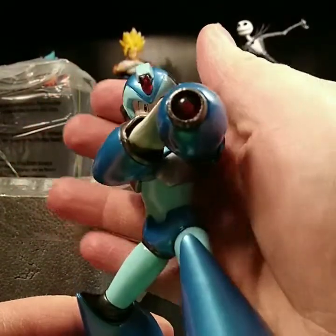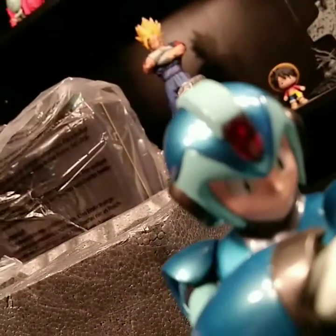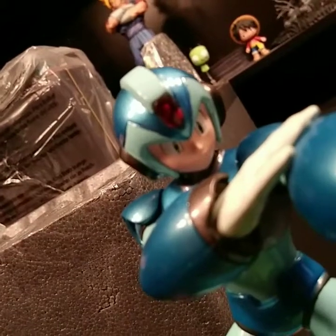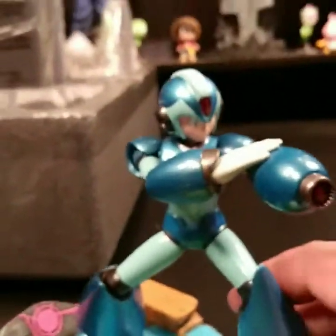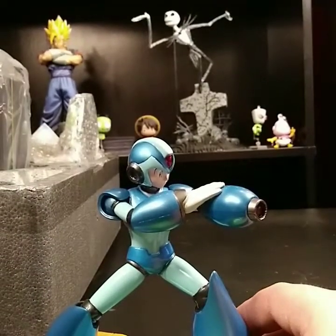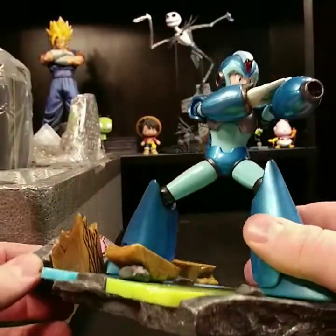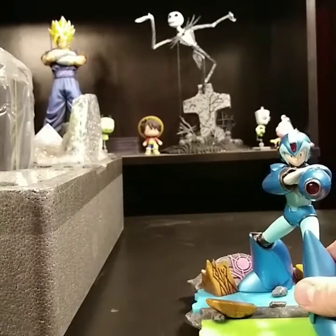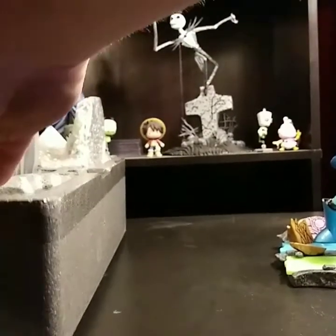Like, that's some good detail. I'll put him down. He has some really nice detail on that guy. Focus in on him. Nice little platform that he comes on. I like this thing a lot right now, actually. Let me move the lighting a little bit. We're going to get all these out so we can actually get a nice picture of them all together.